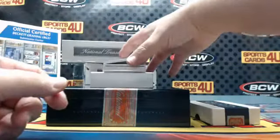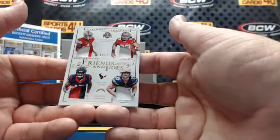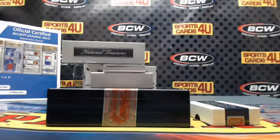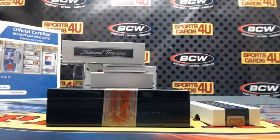Ohio State style. Friends and foes, 14 out of 25. Texans, Braxton Miller, two-color patch, and Chargers, Joey Bosa. First random. I'm sure there will be more. Texans, Chargers.